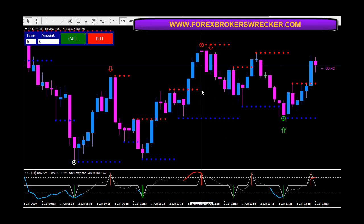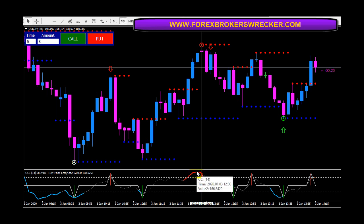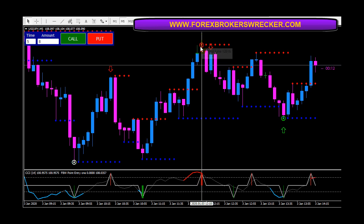Look at this line here. This white vertical line I drew here. You can see the CCI was already at overbought. It changes to red. Then suddenly you can see the FBW point entry 1 changes to a very thickened color, together with the FBW point entry 2, the ball. It came up, and both of them are happening on the resistance level, the support and resistance line.